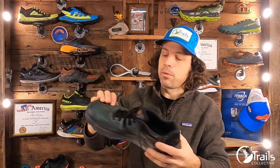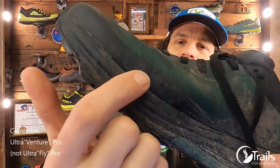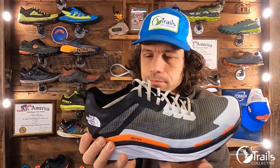Other examples which use the rubberized toe guard, such as the Topo Ultrafly Pro here, have very intentional perforations to allow water to push out of that vamp. In the case of the VECTIV Infinite, it's literally locked in once it's in.